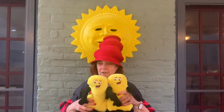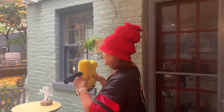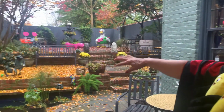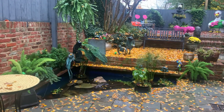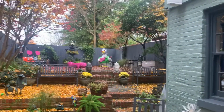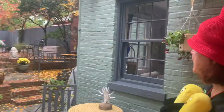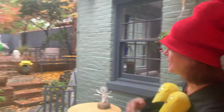Now let's go over here a little bit and see what's happened in the last little bit of time in the backyard. Look at the enormous number of leaves that have fallen all over the floor, all over the back, and even on the little ledge here. We just swept this clean on Friday, and now here it is Wednesday the next week, and here are all these leaves that have come down from the crepe myrtle, the beautiful yellow ones.